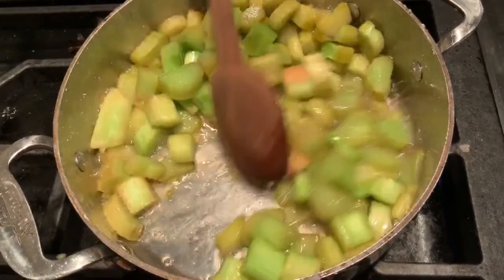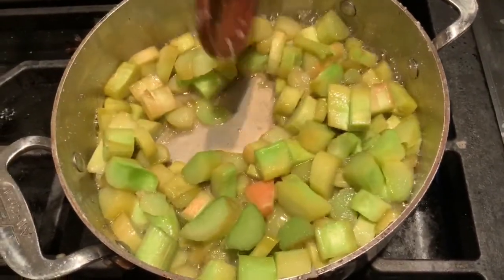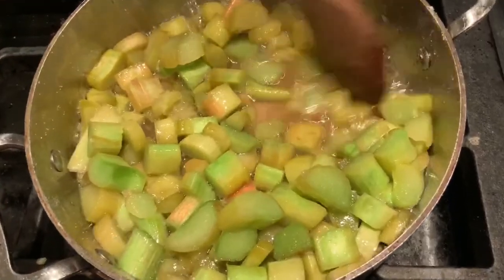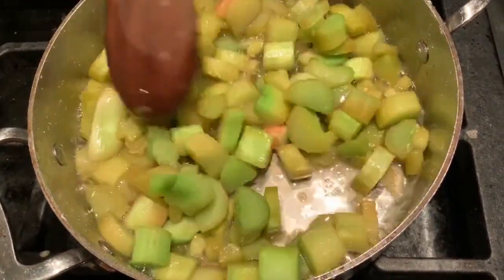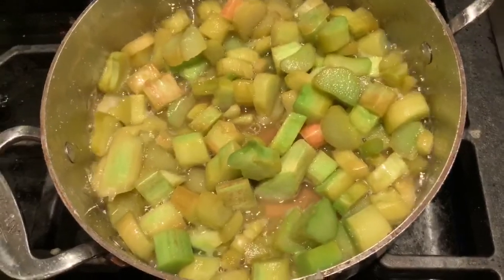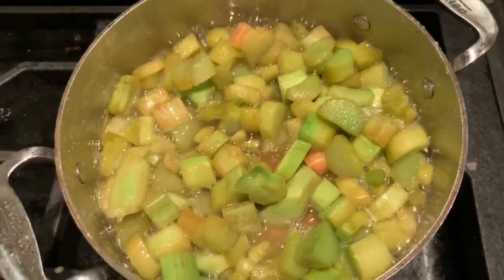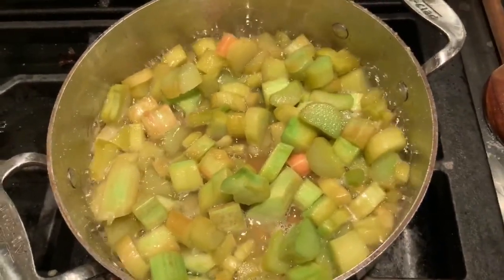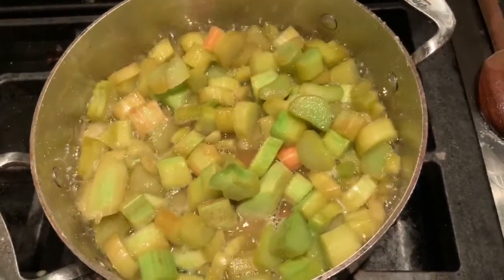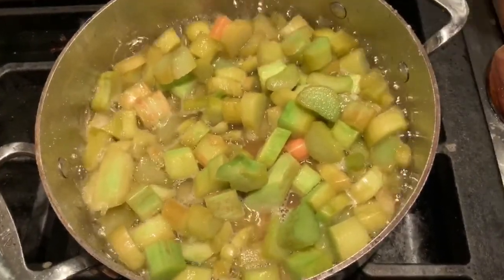And so this is not too far from being done. It's still on high temperature, and you can see it's still breaking down a little bit. We wanted to get a little bit mushy before we turn off the heat, and it's getting pretty close to that point. And it's very, very simple. You could add anything you want. You could add vanilla to this or salt or other flavorings if you want. But the one we're making today is just sugar and rhubarb. There's no water added to this. There's nothing else to be added.